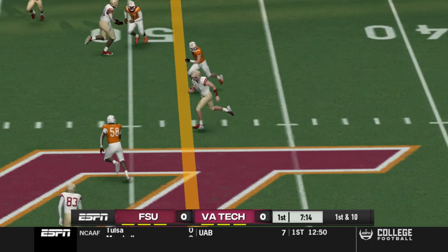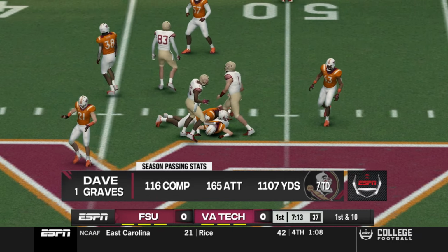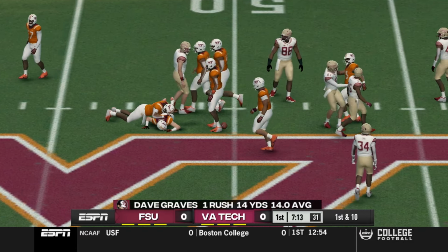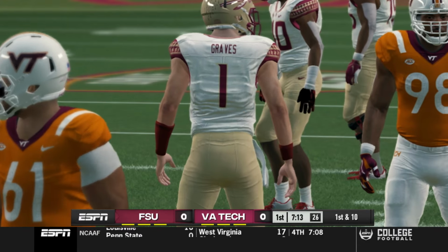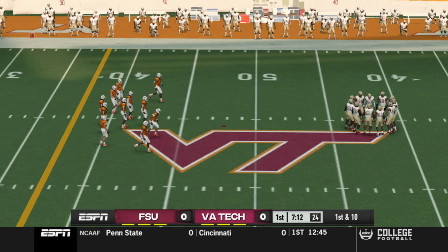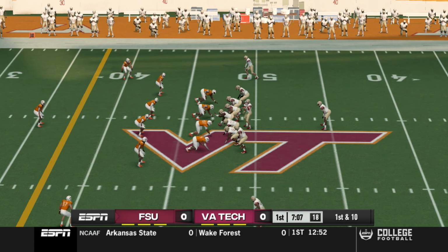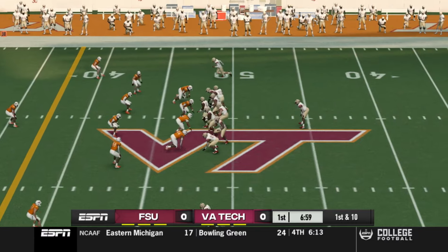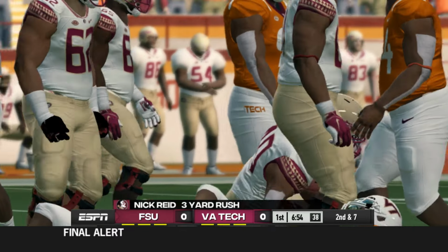Fake and looking to run. He's at midfield. He's taken down at the 48-yard line. The Seminoles always have guys that are near the top statistically, and that's no exception today. We're really looking forward to watching this kid play. From the 48-yard line, first down. Two times, two times. He makes it to the 45-yard line.